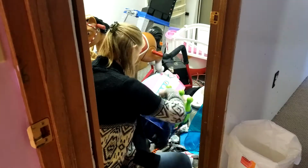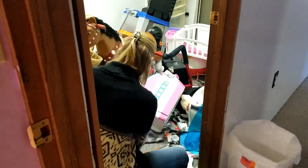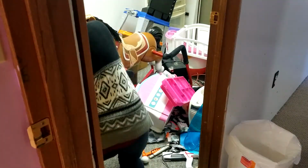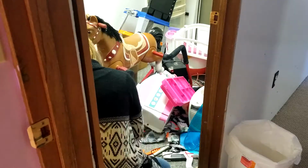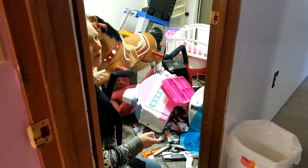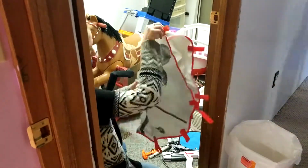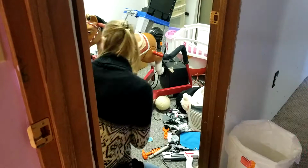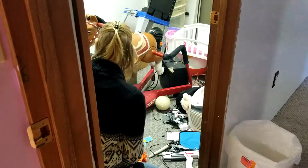They also have crafting supplies in here, and so with that, I'm finding markers, pens, pencils, erasers, crayons, pencil crayons, and papers all over the place. Some of which are garbage, some of which just need to be put in the right spots. Oh, and stickers and beads and anything else that you can imagine that we might own that goes with crafting. So there's just so much mess all over in here.